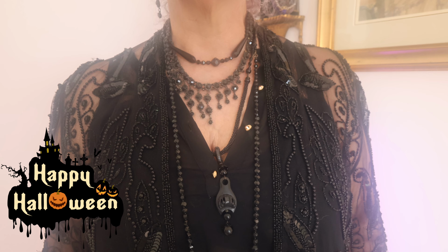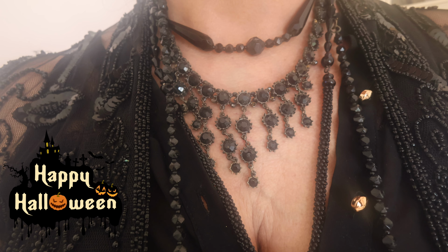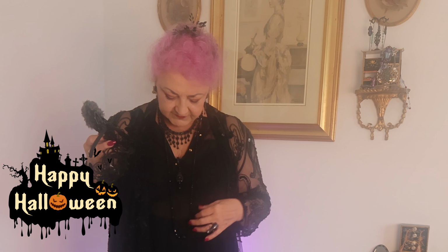This is the Victorian mourning jewellery that I recently revamped and added extra to because the beaded chain had disintegrated from time, and I'm really very fond of it. I think it's lovely. That came from a charity shop in Pill, just outside Bristol. These are original Victorian Parisian glass beads that I believe I got in Kensington Market.